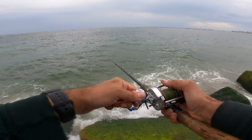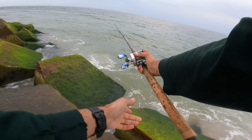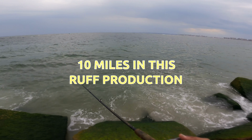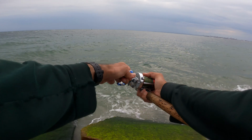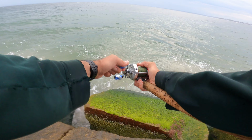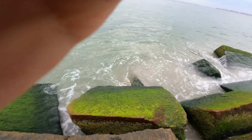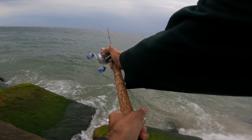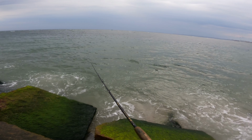I could cast and had a couple of whaps. I think they were smaller fish. Let's see. Ah, they're gone. What the heck is this? Oh my god! It is a baby, baby striper. I mean, wow. That was a little striper. He went for the minnow. Wow, it's got to be a little school out there.